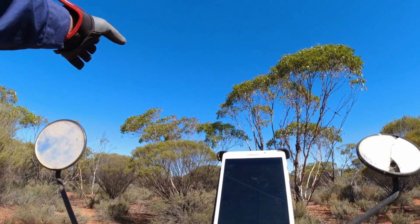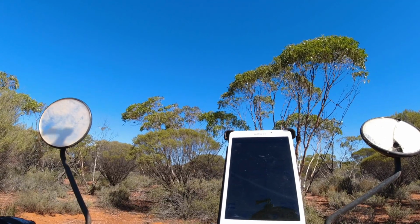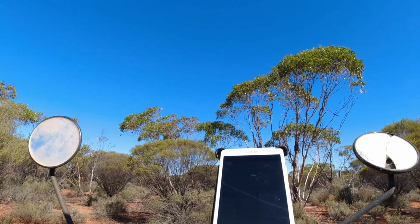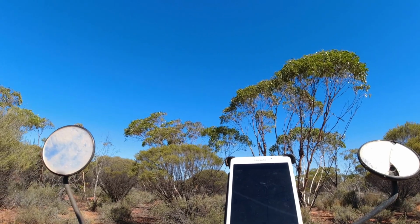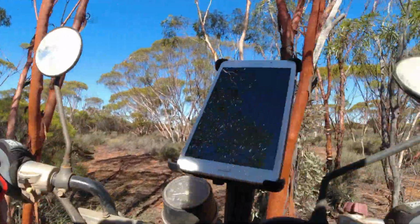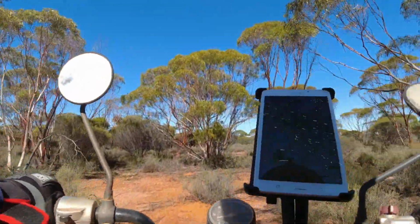No, the track's going that way, so this is not leading us anywhere. So we've just got to go through the bush now. Where? No, we're not near it. It's still 1.5 kilometres away. We are looking for a horse yard that was spotted on a satellite photo. These are the easiest way to find an old woodline camp.